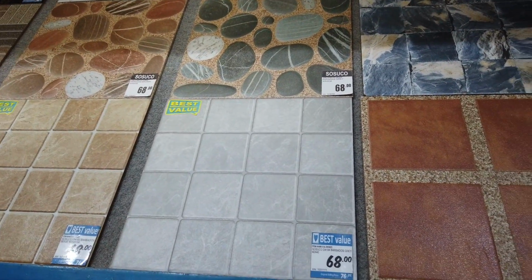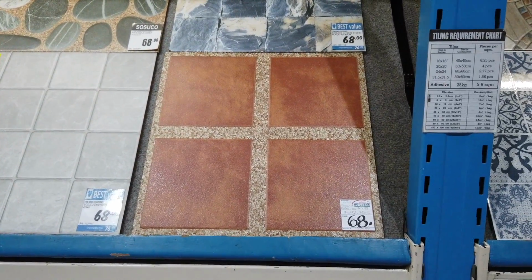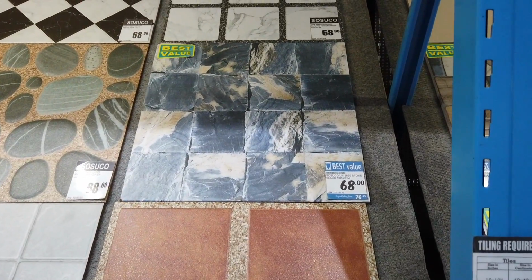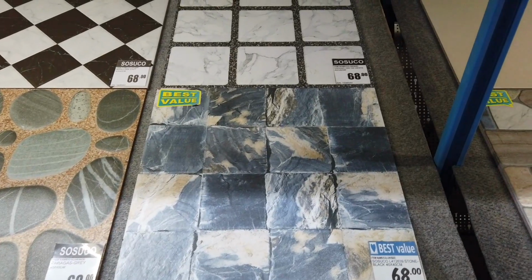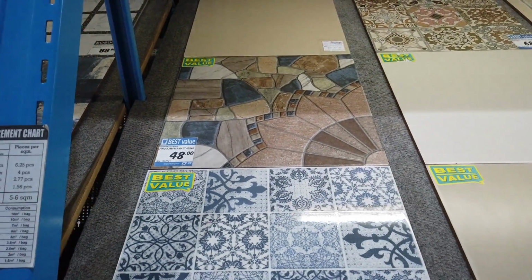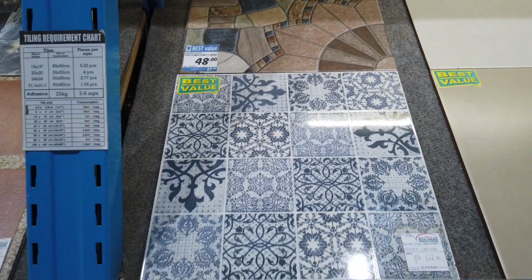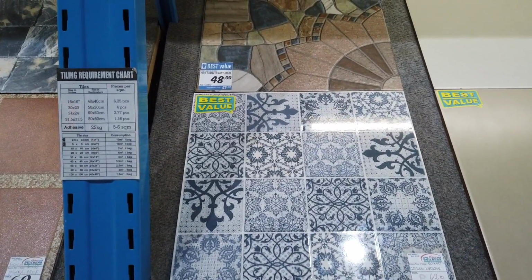Look at the beige one on the left side. Now this one is 68 as well, for garden tiles or outdoor tiles or pathway tiles. Look at that marble effect. It's like rocks at 68. That one is a combination with the texture of the pebbles, 68. This one, heavy pattern one. This is 68 as well.